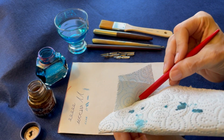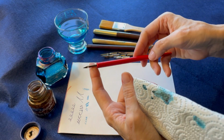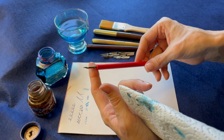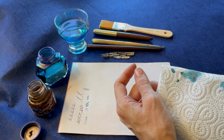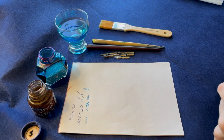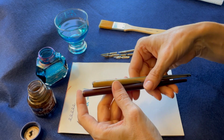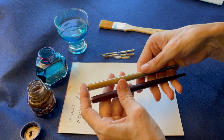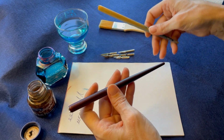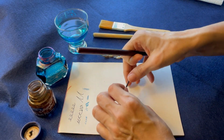And we do carry all different colors and types of ink. Do you like this one? Yes. So I'll wrap that up for you as well. Which of these would you like to try first? This one. Alright. We can look at these nibs as well.